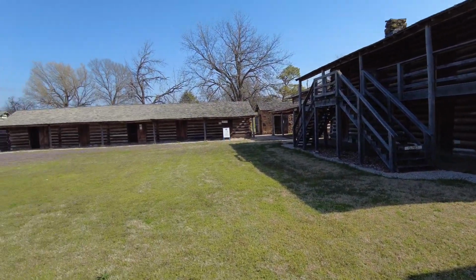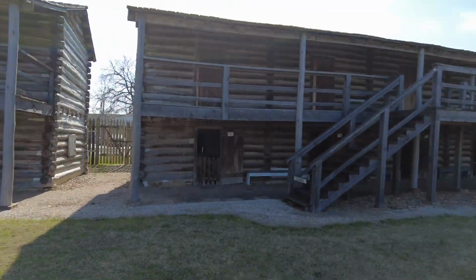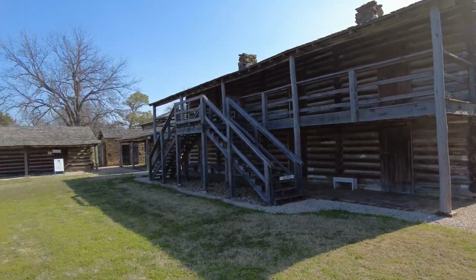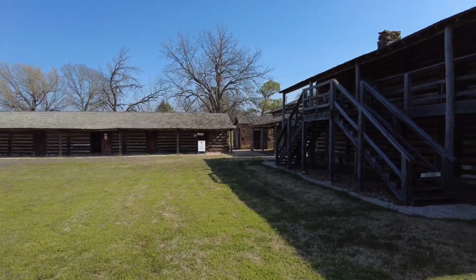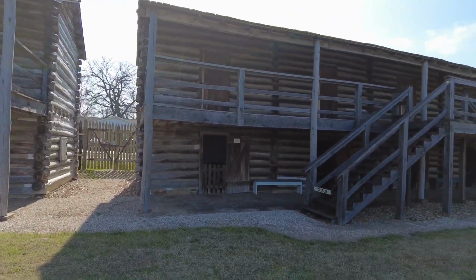So this is what you see as you walk into Fort Gibson, and it says it's open from 10 a.m. to 4 p.m. to check in with the front office, but that front office looks locked to me, and all of the buildings look locked. So there's some that are open. We'll check them out as we can.